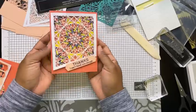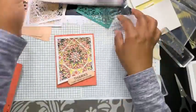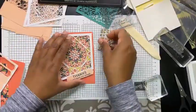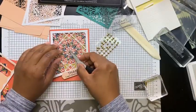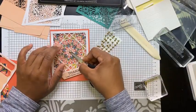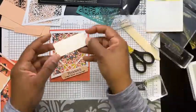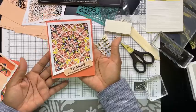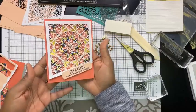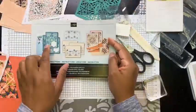You guys, how cute is this? Let me see where they put the... Okay, and they put one of the gems right in the center. And this is kind of a busy card, so you don't really need these embellishments. Now, if I could do it over again, I would put one of the little mini glue dots that they gave us underneath that centerpiece. Okay, is that not gorgeous? Look at that. That is so gorgeous. And so all of these are so pretty.